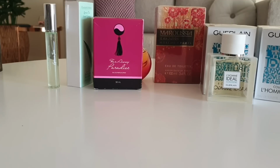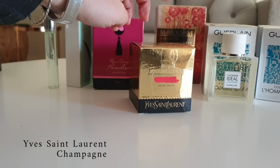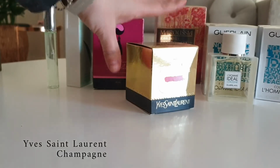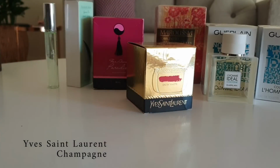All right, I think this is the last kind of designer. I'm not sure, but anyway, we'll do this one. This is a very special one I got as a gift. It's the Yves Saint Laurent champagne, but my bottle, as you can see, has nothing on there because this is a very old vintage bottle.